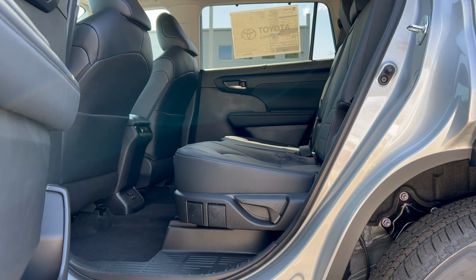All right, so now we're going to show you how to put the mid-row down. The Platinum Highlander got me. When I tried to do it with one hand, it knocked my phone out of my hand and broke my microphone, so I'm not going to fall for that twice. So we got the tripod set up right here, so I have both hands to show you how we get this mid-row seat down, and I'm only going to do one side to speed this video up.